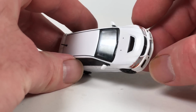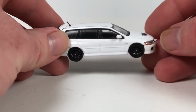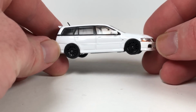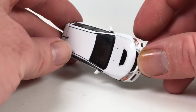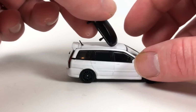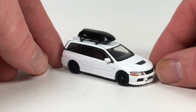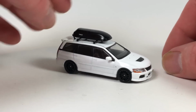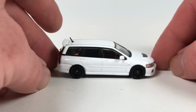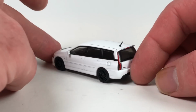Couple issues I'm having with this casting right off the bat. One is the glass is not clear. These are not cheap models, really. So the plastic that they use for the glass is not clear. The thing doesn't affix to the top, so that's a bit of an irritation to me. I mean, yeah, you can set it up there, and I guess it sits up there all right, but... And then, yeah, you get your inserted details, lots of little details around here.